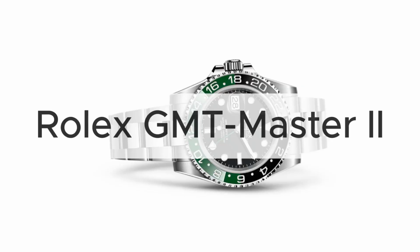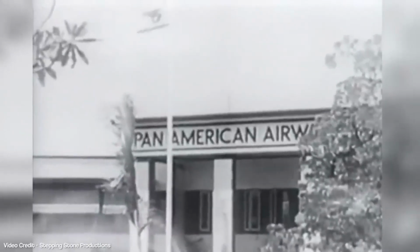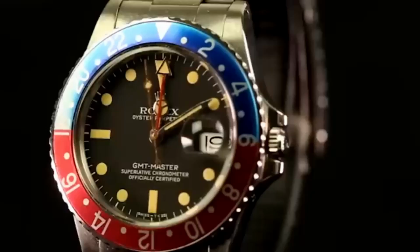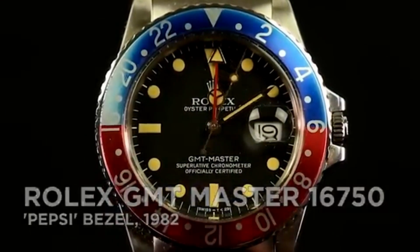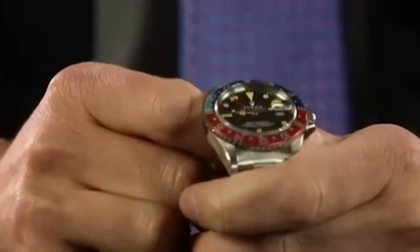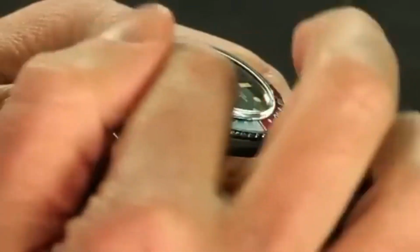Rolex GMT Master 2. When Pan American Airlines ruled the transatlantic skies in the 1950s, Rolex designed the original GMT Master for their pilots, who needed to track multiple time zones simultaneously. In 1982, the Crown upgraded to the GMT Master 2. A new movement and an independently adjustable local hour hand turned out to be big hits as steel and gold models asserted a pitch-perfect jet-setting attitude.